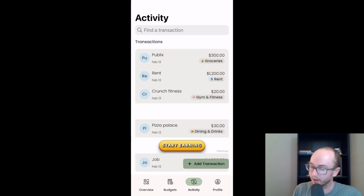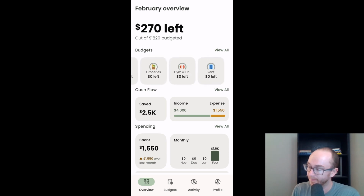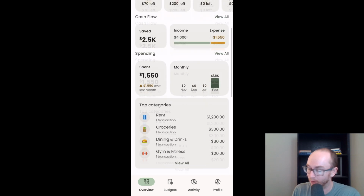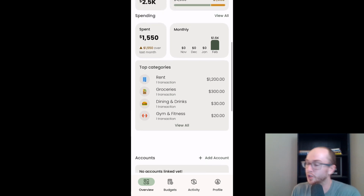And then as you can see here, that $300 in groceries is now marked out. As you can see, income versus expenses, the monthly spending. You can see the budget. We have $0 left in groceries, gym and fitness, and rent. Dining and drinks and things like that, and fuel we have not actually added. But for the sake of this video, you can see your total top categories as well, and the amount that you've actually spent. Again, this is all just using the manual version of the app.